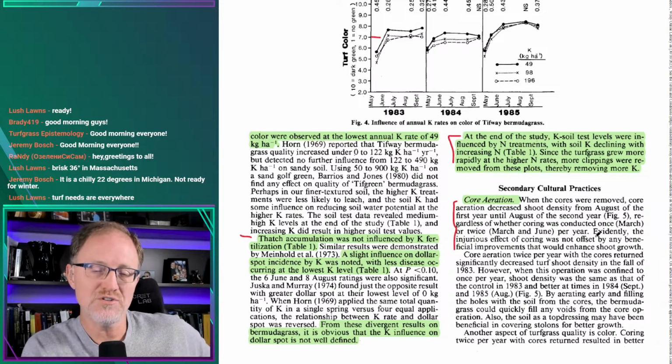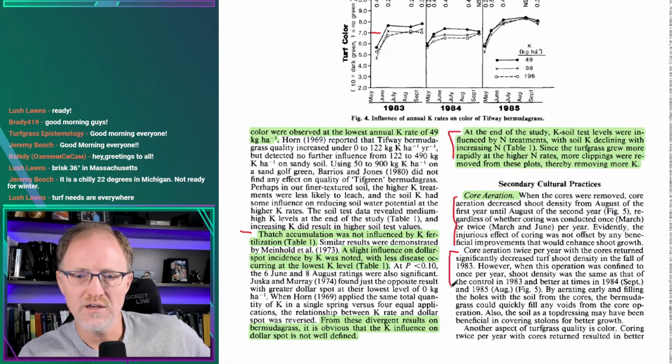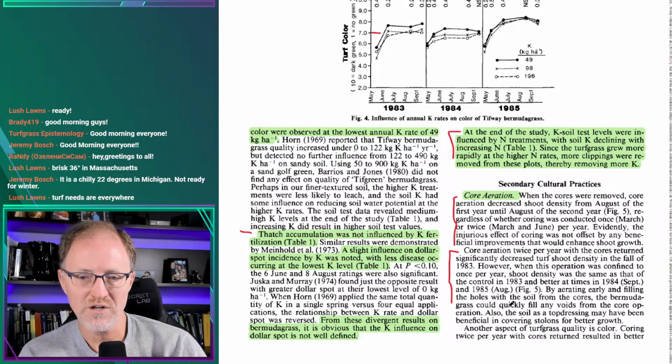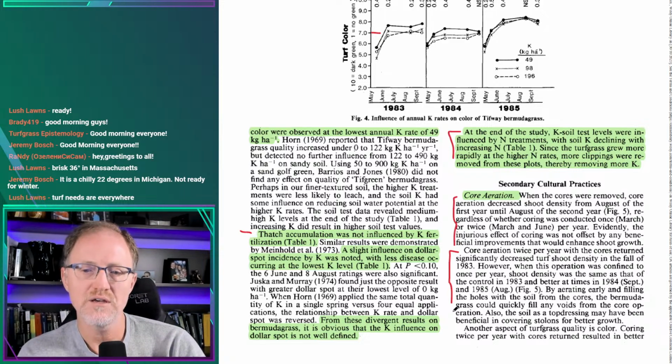So the damage that occurred with the intent of enhancing turf later on, we didn't see that happen in this study for core aeration. Core aeration twice per year with the cores returned significantly decreased turf shoot density in the fall of 1983. However, when this operation was confined to once per year, shoot density was the same as that of the control in 1983 and better at times in 1984 and 1985. By aerating early and filling the holes with the soil from the cores, the Bermudagrass could quickly fill any voids from the core operation. Also, the soil as a top dressing may have been beneficial in covering stolons for better growth. So in other words, return the cores, don't remove them. That was the benefit. When they did remove them was when there was a longer-term problem.